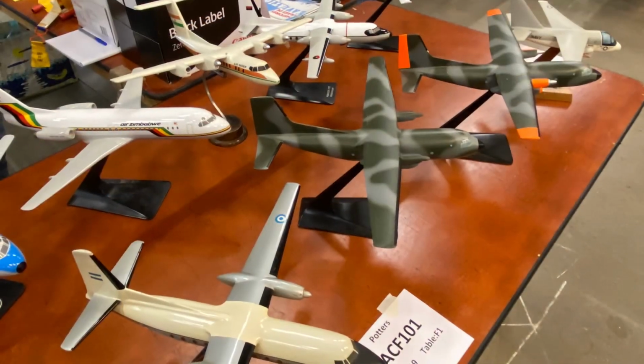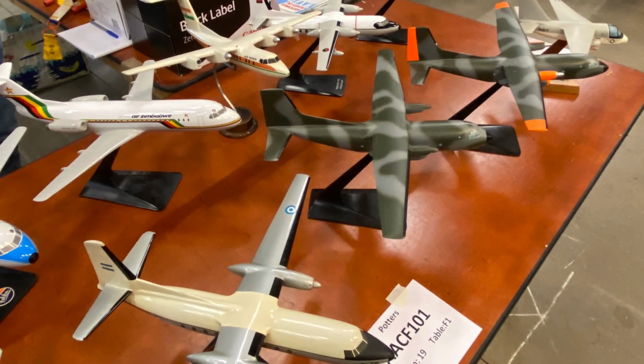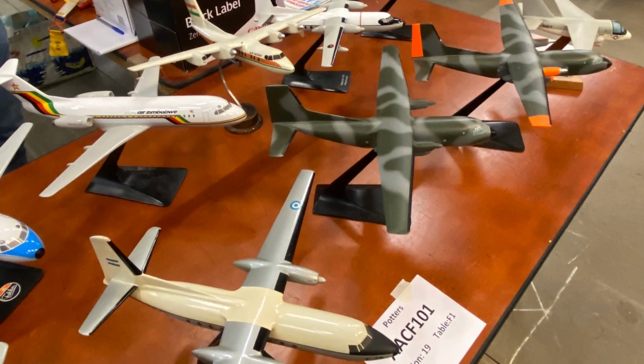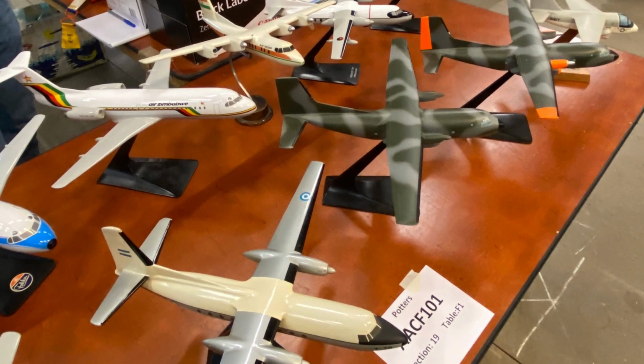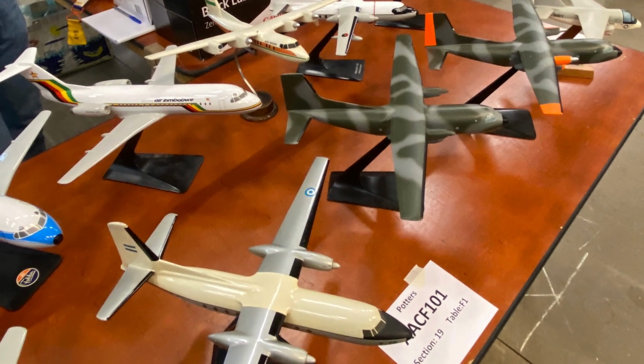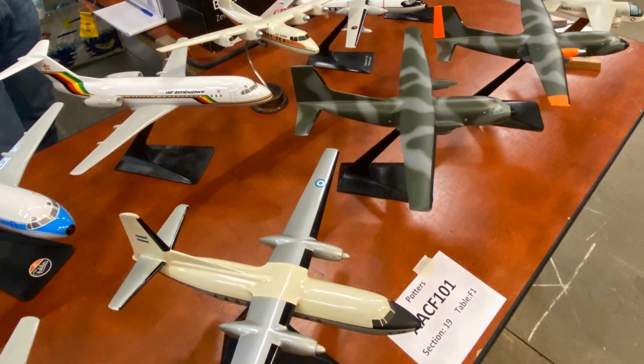And we have, which I was looking for, and I did purchase one of these, two Fairchild resin Noratlas models. I purchased the one with the day glow details on the tails and wings. So I finally got one of these models, although it is in resin, and they were expensive. I think they were around 200 plus euros each.